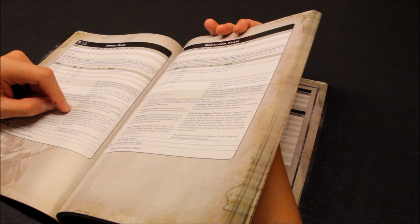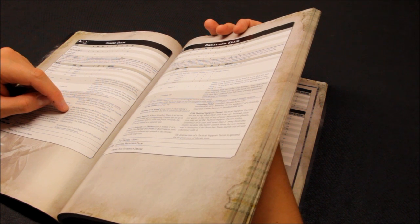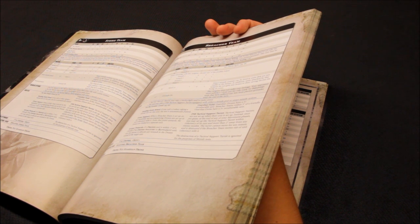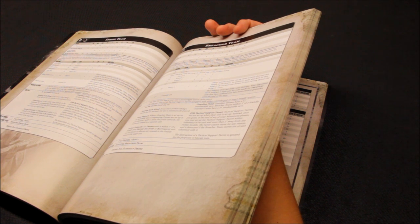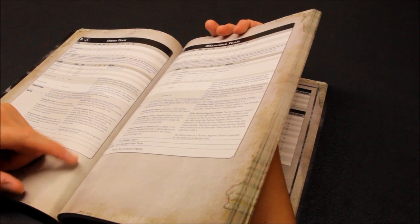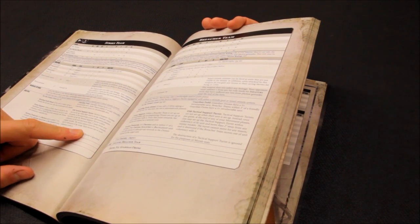Then tactical support turret. Tactical support turrets are not set up when the unit is set up. Instead, once per game, at the end of any of your movement phases, you may set up the tactical support turret within coherency of its unit, and more than 2 inches away from any enemy models. The turret cannot move for any reason and is destroyed if the strike team moves out of unit coherency with it. So you've got to choose where you're going to go. Once you're set up, that turret has to stick there. If you move away, then it's destroyed.